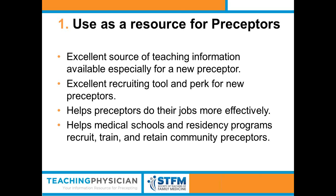Obviously, Teaching Physician helps preceptors be better, not necessarily at being better physicians, but certainly being better teachers, and gives them the kinds of real hands-on learning that they might not have otherwise gotten, just in medical school or in their training. And then finally, it just really can help you if you're looking at a well-rounded recruitment, retention, community preceptor program. This is just a really good tool to have in your tool chest.